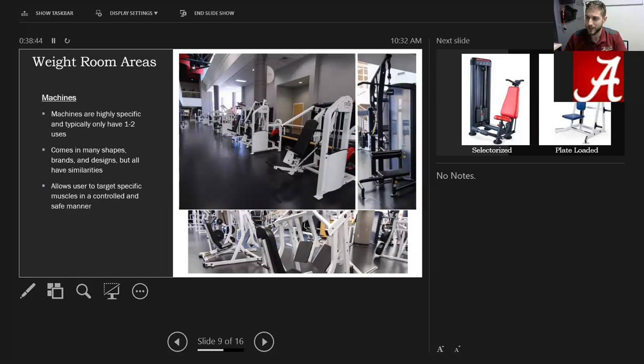Machines are highly specific. They are usually built with a very specific muscle group or movement in mind. So they're highly specialized. They might have just one or two uses. A chest press machine is really just going to hit the chest. You're not going to be able to do a lot of different things on it unless you get really creative. But machines are very specific in design.